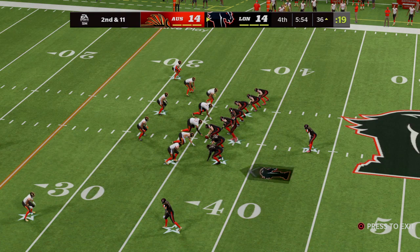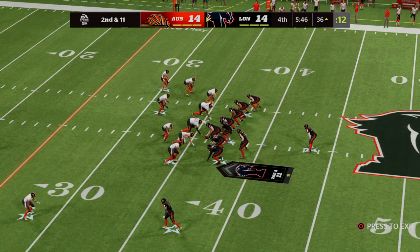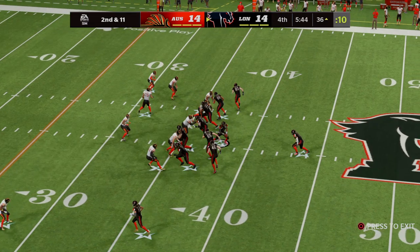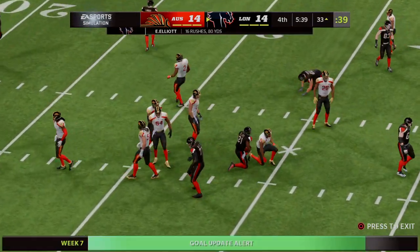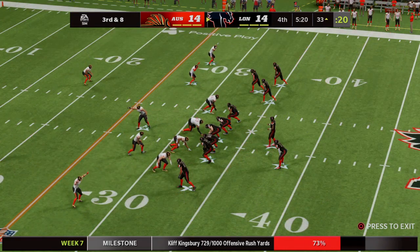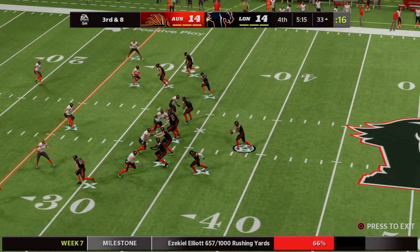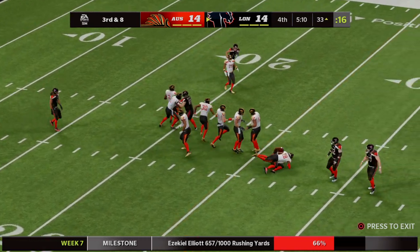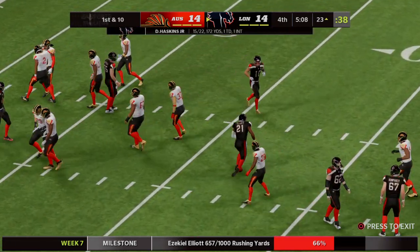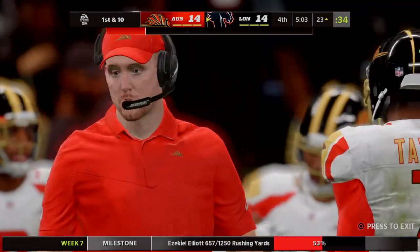Second and 11 now. They go to Elliott again, and he'll be taken down at the 33, a pickup of about 4. So third down, and a field goal from here would be right about 50 yards as they try to get closer. Here's Haskins out of the gun. Over the middle, complete. It's Elliott, and brought down, but not before they're inside the 25.